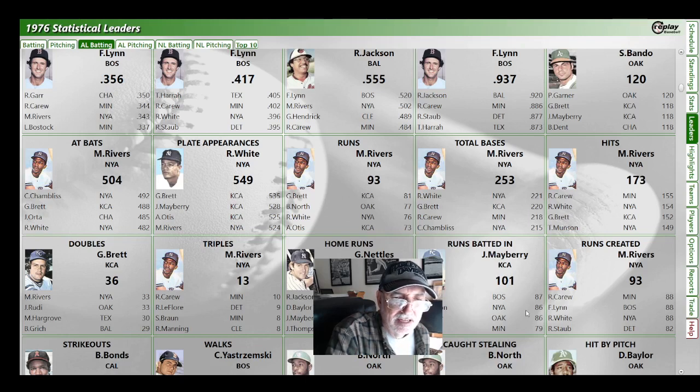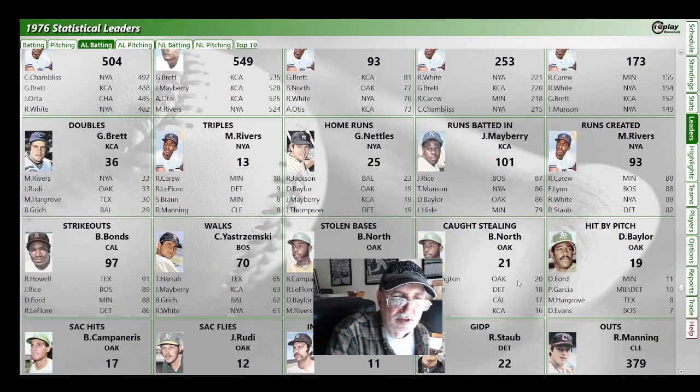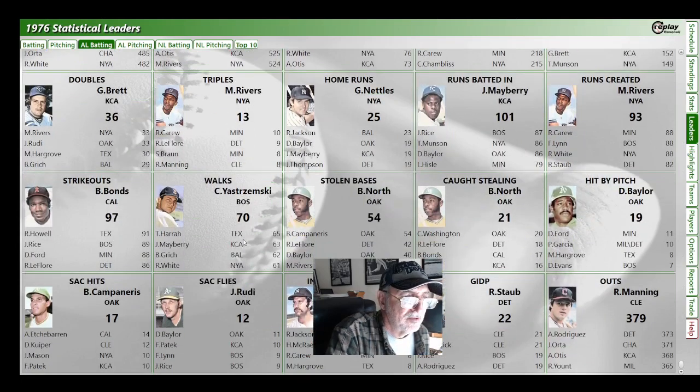Munson has 86. I think he had 100 runs batted in that season, I believe, off the top of my head. Runs created, hit by pitch. Don Baylor, no surprise there. But these are from replay, right? These are not from the Fall Classic.